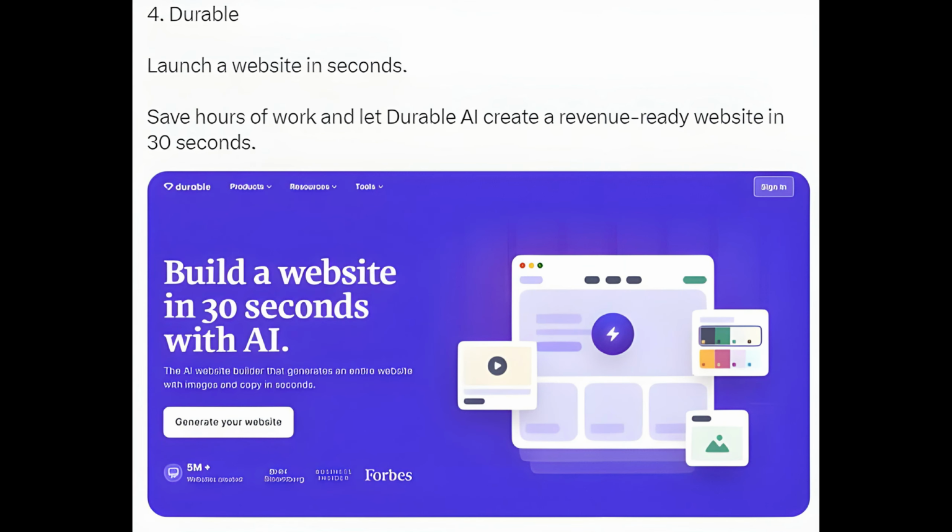Four. Durable. Launch a website in seconds. Save hours of work and let Durable AI create a revenue-ready website in 30 seconds.